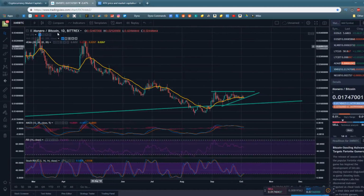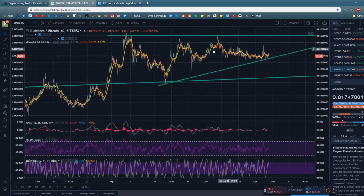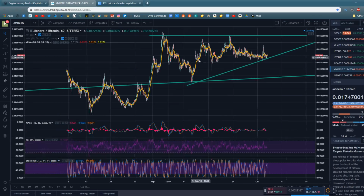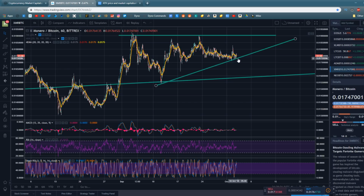And what we've done in the short term is also very interesting. If you come in here to the hour chart, what we see XMR doing is actually an ascending triangle pattern. After running, we've had an uptrend run into an ascending triangle pattern, which is a very bullish thing. We see a flat top up here around 1.9 million Satoshis on Bitcoin, and we also see an uptrend right here.